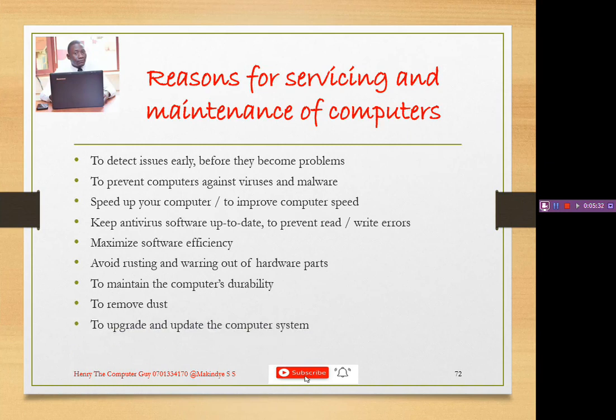Another one, to upgrade and update the computer system. These are two words, upgrade and update. Upgrade is like replacing a component with a new one that you feel is going to work for you. Update is like modifying the existing component or software that you have. It modifies, whereas the upgrade does the replacing. You see something is not working well, you can replace it with another one, or you can upgrade it to something that you can get.